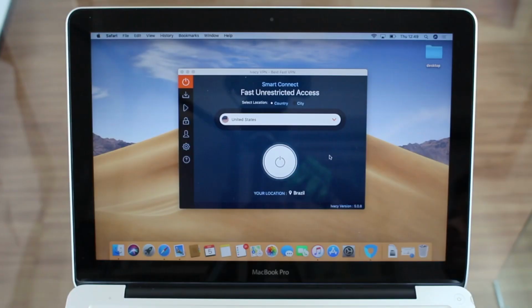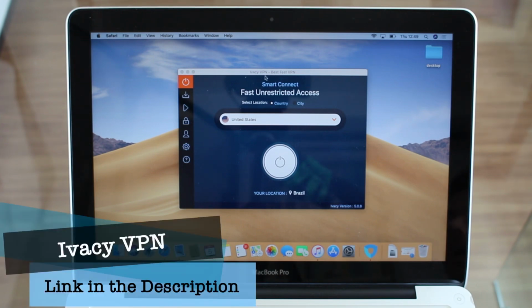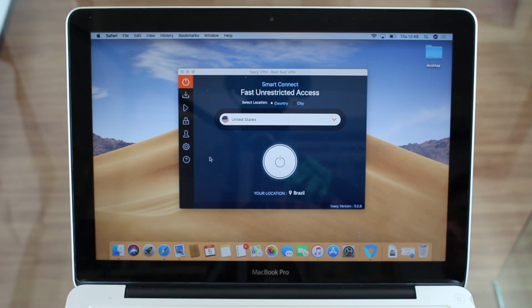So now let me show you what VPN I use and all of its features and why you should use it too. Let's begin. Okay guys, right off the bat I want to tell you the VPN service I use is called Privacy VPN. In my opinion, this is the best VPN on the market right now. I have used so many over the years, and this is the one I currently have installed not only on my computer but also on my iPhone and on my iPad and everything else.